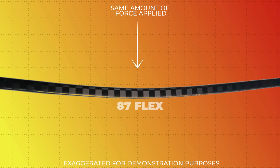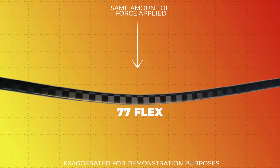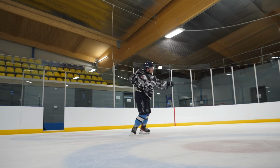So if you are somebody that is using an 85 flex or even 100 or more, try going down 1 or 2 levels of flex below what you're using now and see how you get on. Flex, again, super important. You want to be able to put the maximum amount of force and power into every single shot you take on the ice, and having the right stick with the right flex can aid you significantly on the ice. Also, just receiving passes and just in general stick handling on the ice. Having the right flex will allow you to feel a lot more comfortable with the particular stick that you're using. So just bear that in mind.